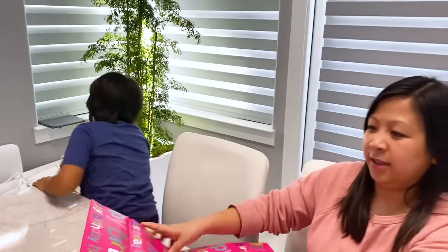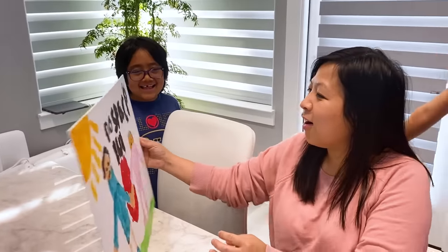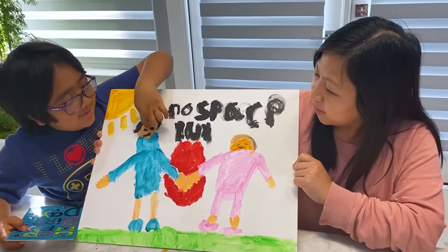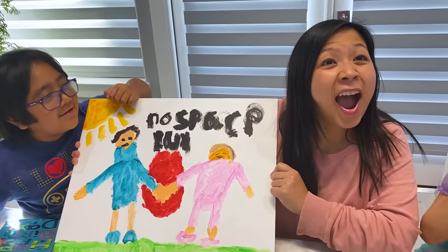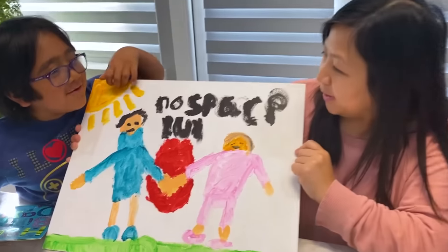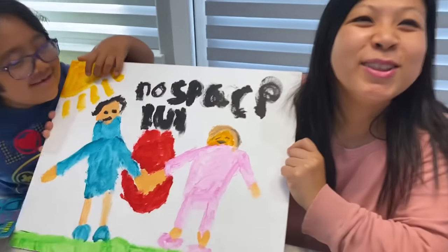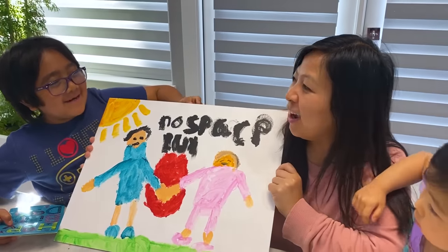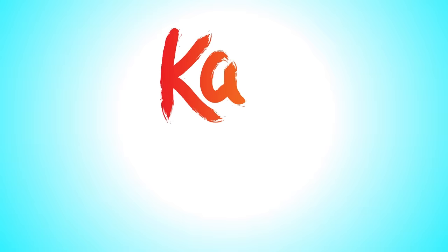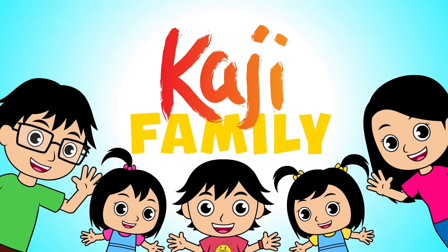There you go. Okay, Ryan got something for mommy too. To be dad. I was trying to bring the whole family. Oh, it's daddy and mommy. Nice, thank you. What does it say here? No space wall? Okay. I didn't have enough space for everyone. Oh, well, this is perfect. Thank you. Good job. Kaji family.